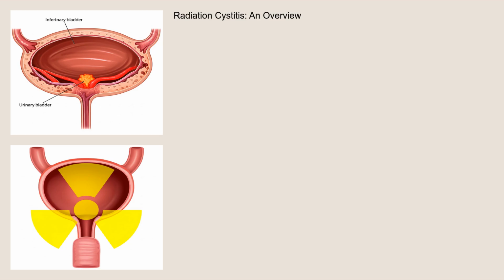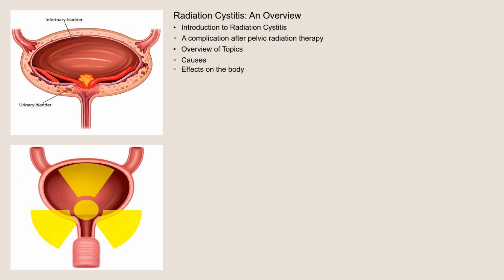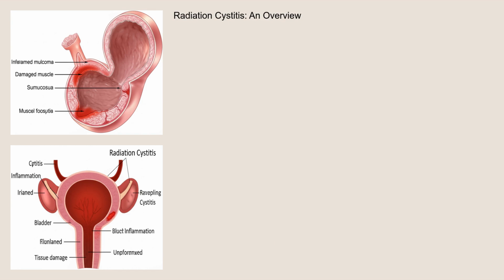Hello and welcome. Today we're diving into a condition called radiation cystitis, a painful and sometimes debilitating complication that can arise after radiation therapy to the pelvic area. We'll explore what causes it, how it affects the body, how it's diagnosed and treated, and what the outlook is for those who experience it.